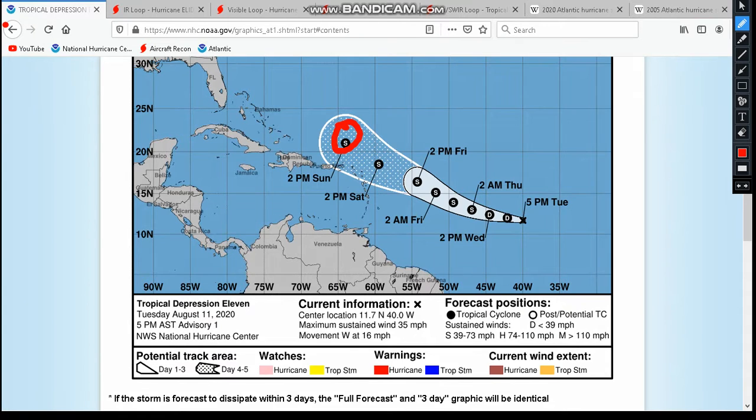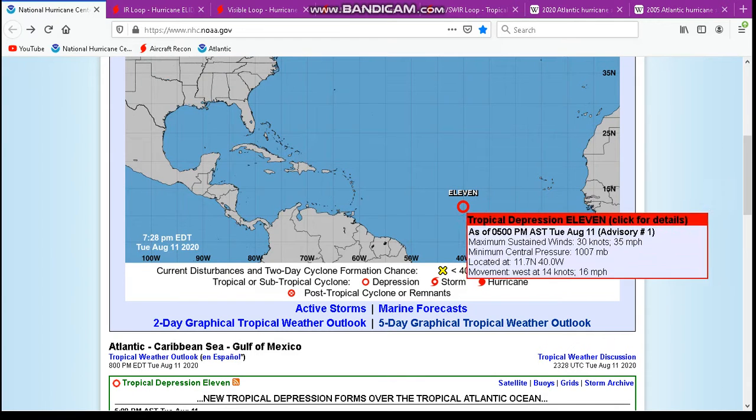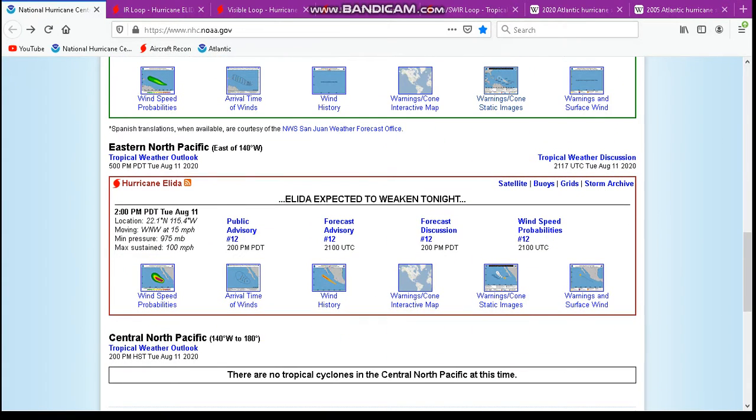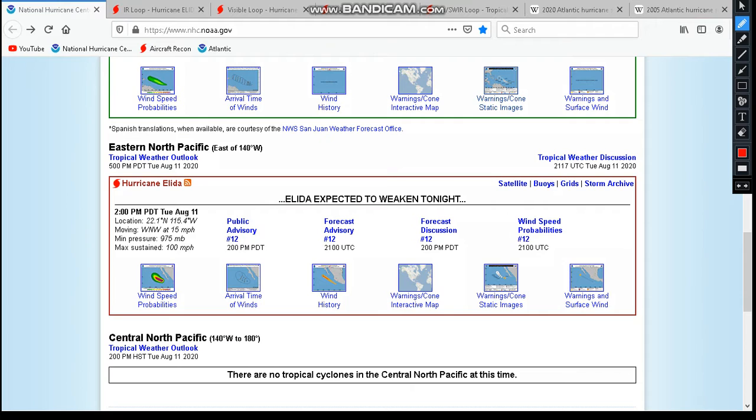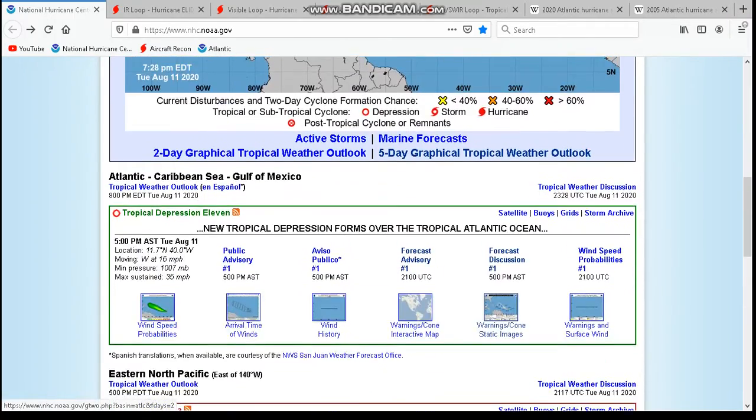Now, as we'll see on the satellite imagery, we'll see some stuff with this. But for now, we're just going to look at the National Hurricane Center. Elida is now actually a Category 2 hurricane. When I did the video 2 days ago, it was still a tropical storm.